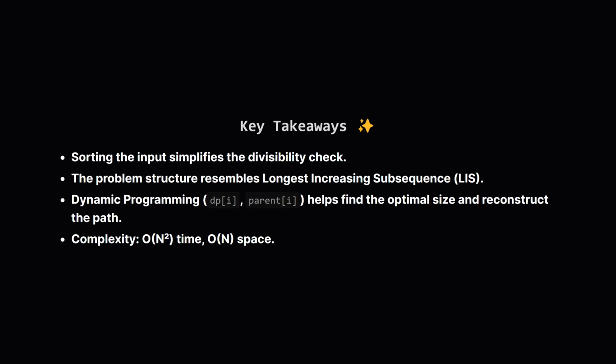So let's quickly recap the main points. The core idea for solving the largest divisible subset problem efficiently is to first sort the input numbers. This lets us simplify the divisibility check and reveals a structure very similar to the longest increasing subsequence problem. We then use dynamic programming. We keep track of the size of the best subset ending at each number, the dp array, and how we achieved that size, the parent array. By filling these arrays and then backtracking from the overall maximum, we can find one of the largest divisible subsets. This approach runs in O(n^2) time and uses O(n) extra space, which is a huge improvement over trying all subsets.